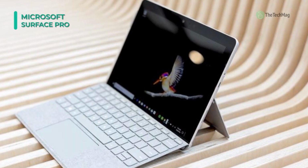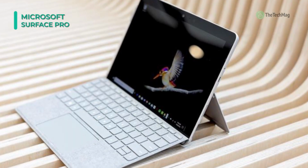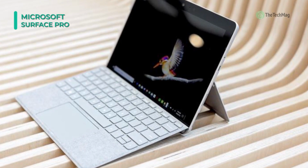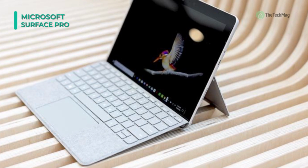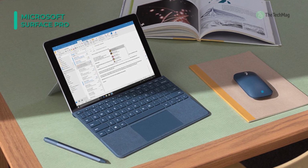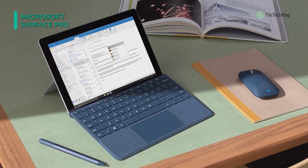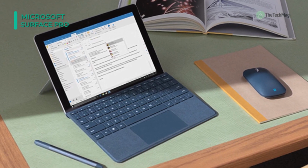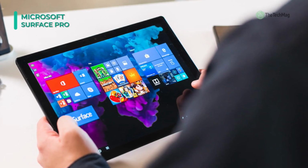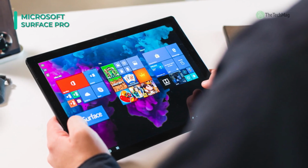If you need to play video on an external screen, you can do so using the Mini DisplayPort output. The Intel Core i5 7300U processor has a core clock of 2.6 GHz and can be boosted up to 3.5 GHz when running demanding tasks. It also has integrated Intel HD Graphics 620.